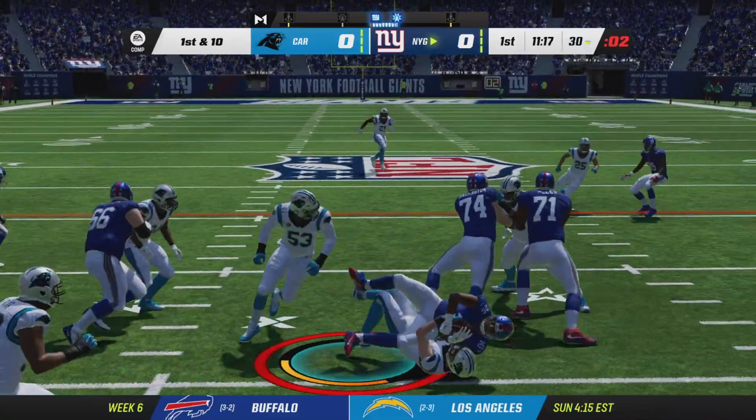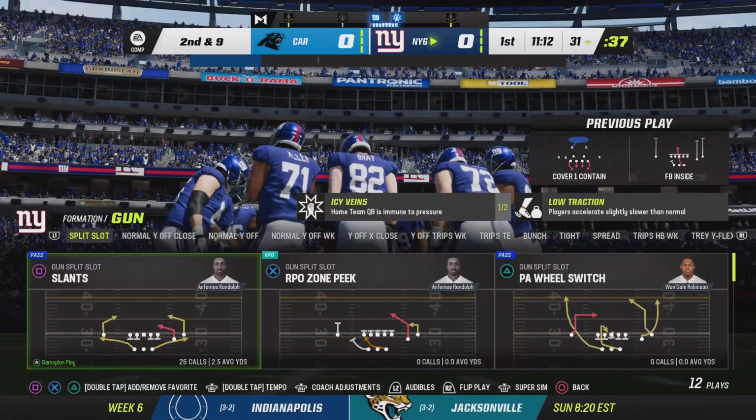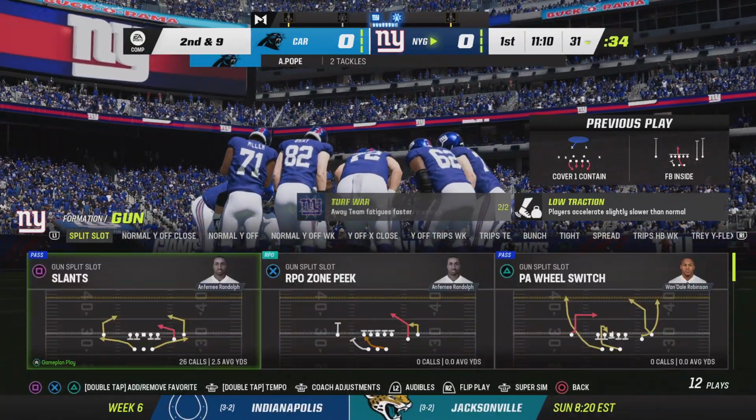They'll give this up the middle to Brown. And tough going there as he'll only get it up to about the 31. Credit him with a 1-yard gain there to make it 2nd and 9.